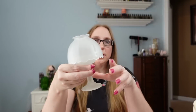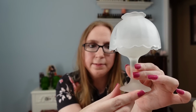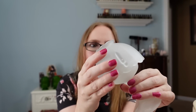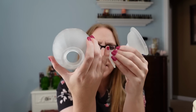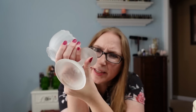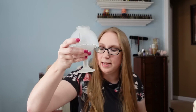Okay, I got this little guy. This is just a little small satin fairy lamp. Just a little eensy beensy teensy little thing. Again, no name brand on this. I don't even know if it had a marking, I feel like it says made in Taiwan. So just a no name brand, that I have listed as a buy it now for $9.99.